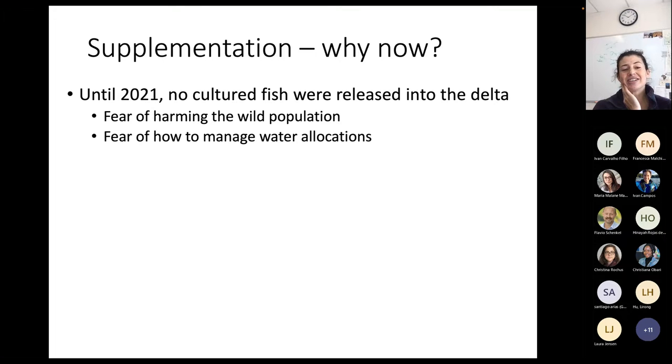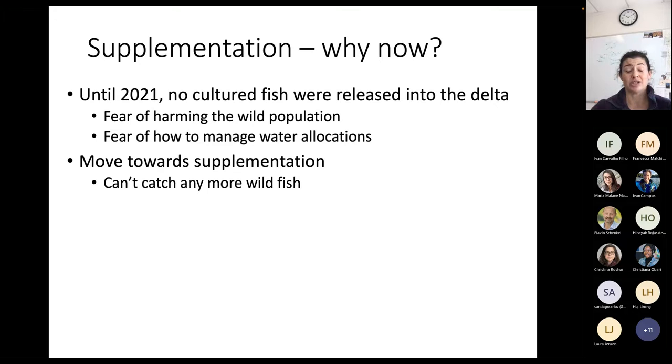California is a highly regulated state with water, well, with everything, but specifically with water, and the index from the surveys of how many smelt there are in the wild would affect water allocations. So if we're going to put hatchery fish into the Delta, how do we decide what the index is? Do hatchery fish count as wild fish? We don't know what to do. Nevertheless, there has been a move towards supplementation because facts are facts.